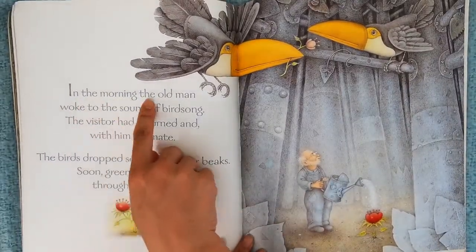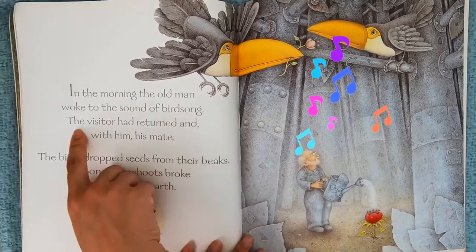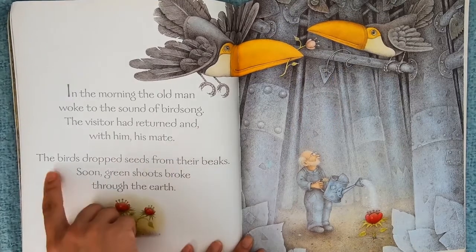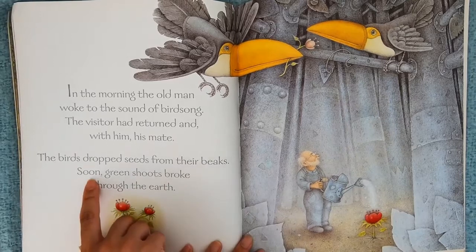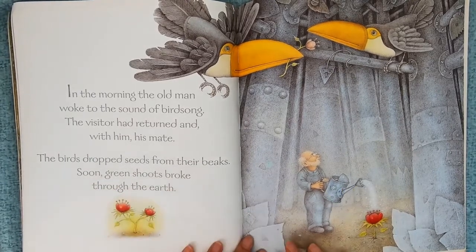In the morning, the old man woke to the sound of birdsong. The visitor had returned, and with him his mate. The bird dropped seeds from their beaks. Soon green shoots broke through the earth.